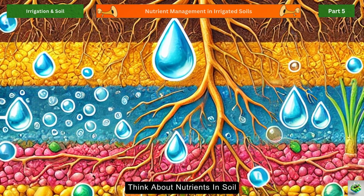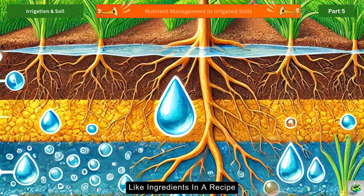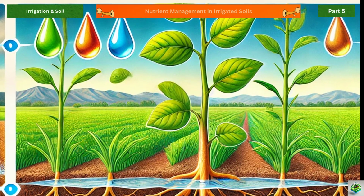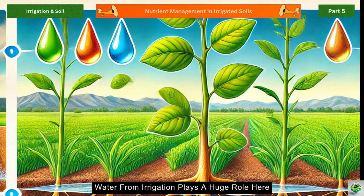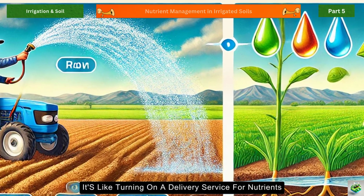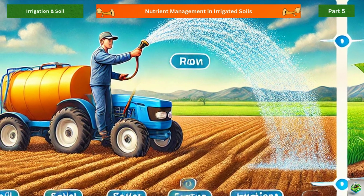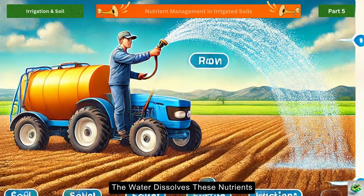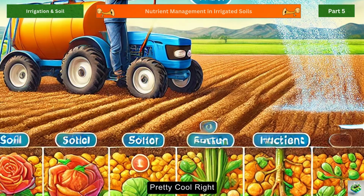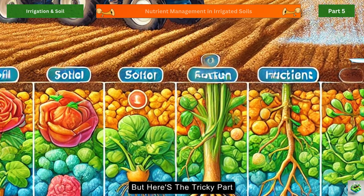Think about nutrients in soil like ingredients in a recipe. They need to be available in the right amounts at the right time. Water from irrigation plays a huge role here. When we add water to soil, it's like turning on a delivery service for nutrients. The water dissolves these nutrients, making them available for plants to drink up through their roots. Pretty cool, right? But here's the tricky part.